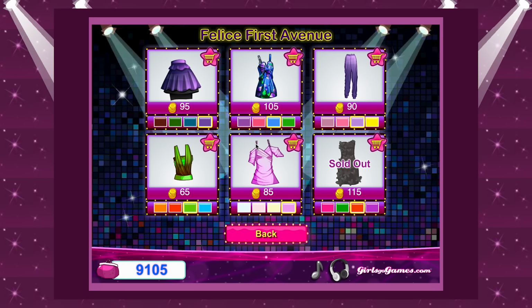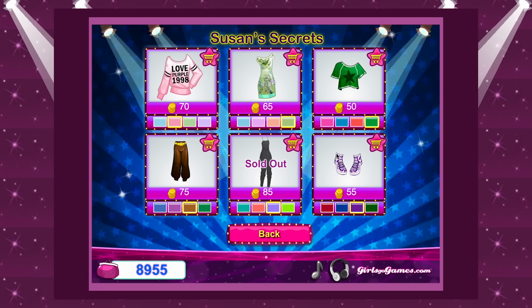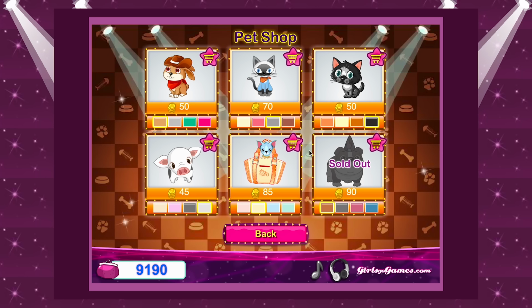The new shops introduced in this game are Felice First Avenue and Laguna, which both have more formal, designer-looking options. There's Susan's Secrets, which resemble the kind of athleisure that you could get at Victoria's Secret Pink. Mimi Shoe, they're really going crazy with the McDonald's type brands in this one, which stock shoes and accessories, and a pet shop.